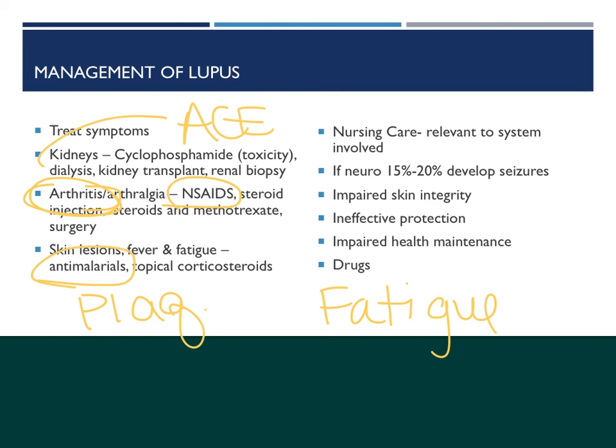Also impaired skin integrity, because they might have the discoid lupus where it's the rash. And so we have to remind them that they are photosensitive and that often being out in the sun intensifies or makes the rash worse, and so they have to wear protective gear, protective clothing, lotions at all times. Ineffective protection would be because their immune system is altered. And then impaired health maintenance would be because they have multiple things that they need to do in their life because they have a disease process that alters many different bodily systems. And that's it for lupus.